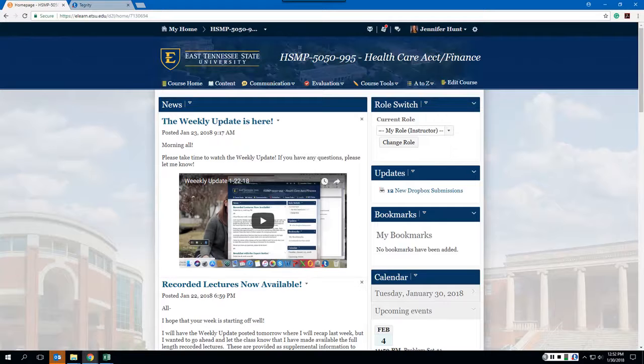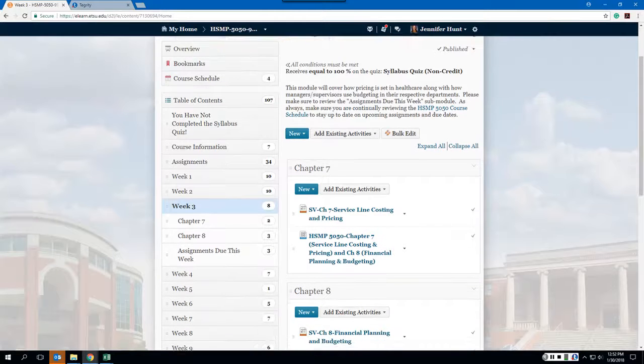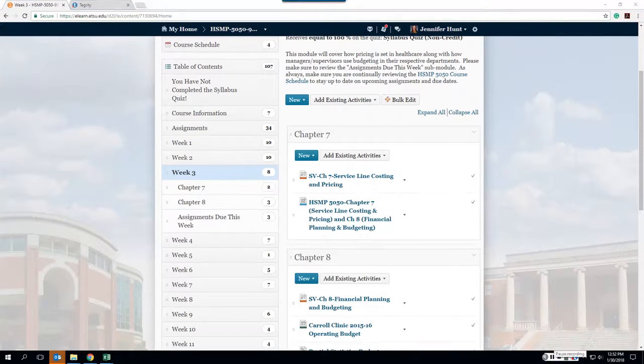Now when we're looking into this week of January 29th, we are focusing on service line costing and financial planning and budgeting. So we're starting to take a look into chapters 7 and 8. If you'll scroll over to content and go down to week 3, you'll see those modules listed there. We have chapter 7 in one module, chapter 8 in another submodule, and then our assignments due this week.